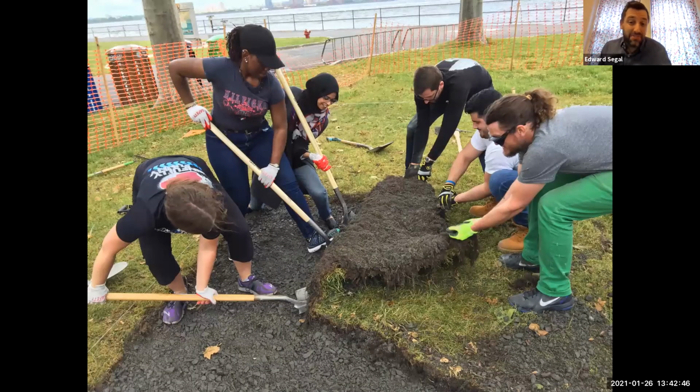These experimental projects involve a lot of work. I tried to name a few of my collaborators throughout the presentation, but there were many more. The collaborations occur between engineers, architects, artists, and of course, students. Here in this picture are a few of my colleagues, but also a number of students that helped on the project. 11 students in all helped, which was invaluable.